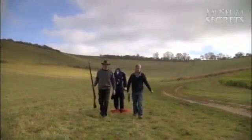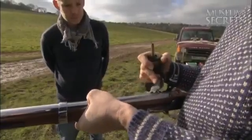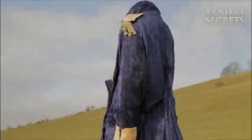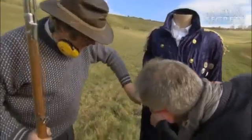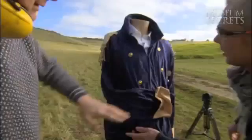Ian will try a close-range shot at just 10 meters from the target. So all we need to do now is to pull the gun back to full cock, and it's ready to fire. Right. Think you got him? I think we got him, yes. There we go, look. And were you aiming for the chest? Well, I was aiming for the main torso.